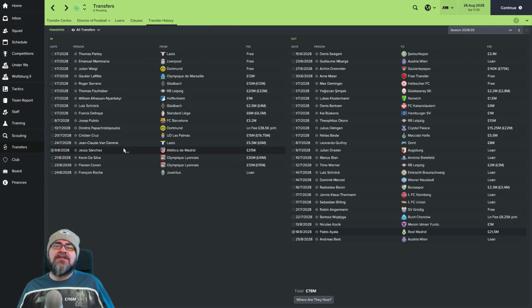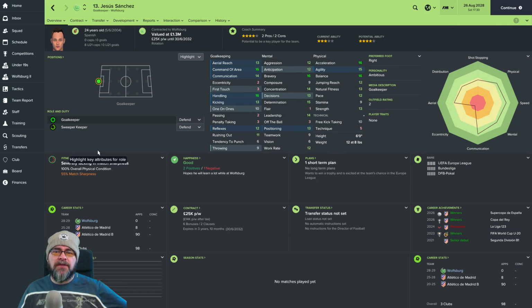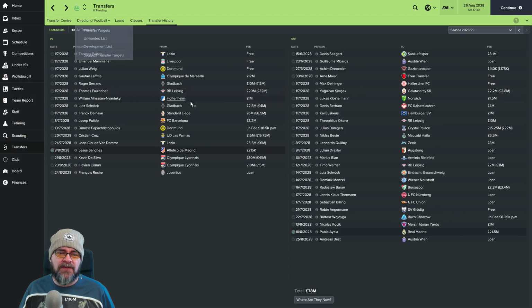Next up, somebody that's not a striker. It's Jesus Sanchez. I'm just going to call him Jesus. It's much more fun when you just call him Jesus. Jesus Sanchez from Atletico Madrid, £215,000. How good is this guy for 215k? 24-year-old, backup goalkeeper, 4-star potential. I'm very, very happy with this as a backup goalkeeper for 215k. When he came up, I was like, gobble, gobble, gobble.